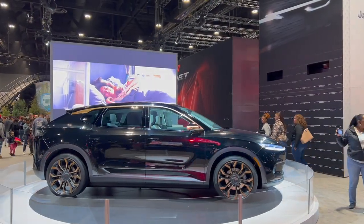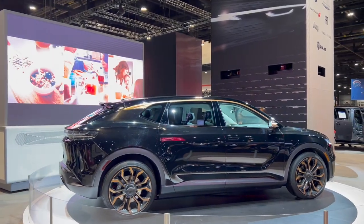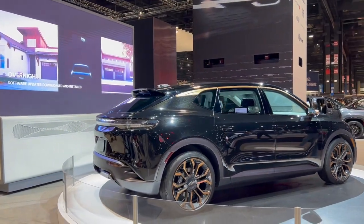Now this is cool. This is the Airflow from Chrysler. I did not even know they were thinking of building an electric vehicle. It looks very cool.